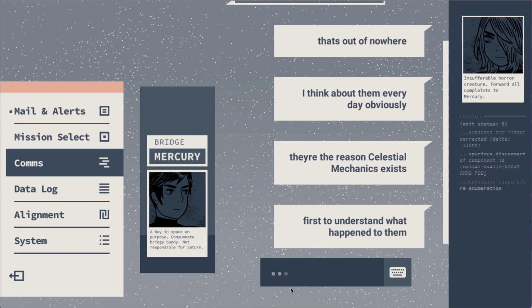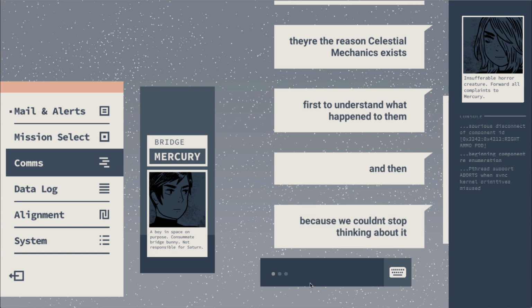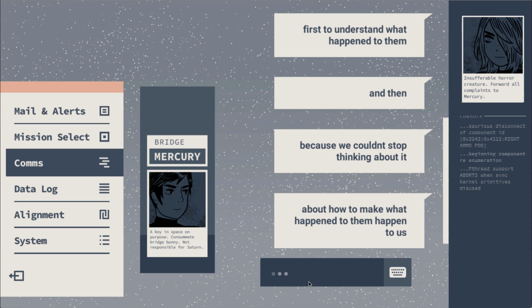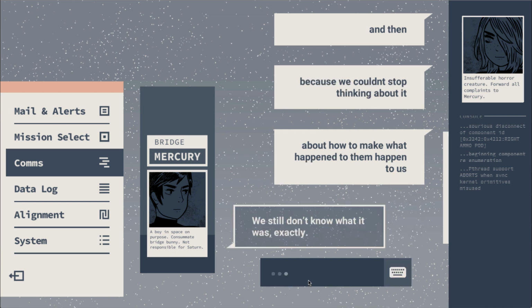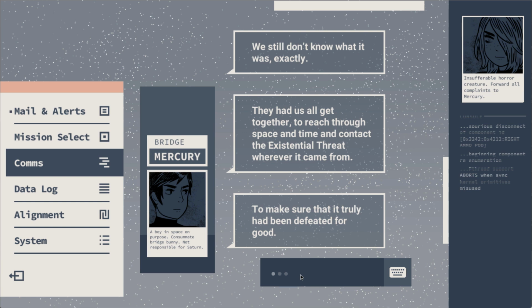First understand what happened to them. And then, because we couldn't stop thinking about it, about how to make what happened to them happen to us. We still don't know what it was exactly. Ooh, so did Neith do some sort of, hang on, sorry, I dropped something on the floor. I found it. I saw it, but now it's gone again. Whatever. That rubber band has lost its space. We still don't know what it was exactly. They had us all get together to reach through space and time and contact the existential threat wherever it came from. To make sure that it truly had been defeated for good.